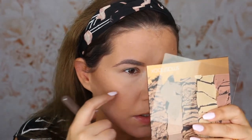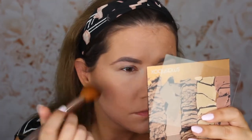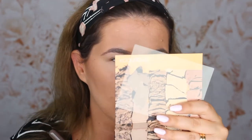What's going on here? I have like a dark spot here. I don't know what that is. This is a nice shade. It looks very dark and kind of scary to use. But I kind of like it. It blends well, very easy.